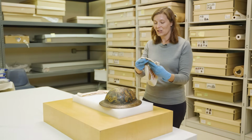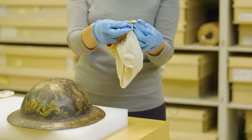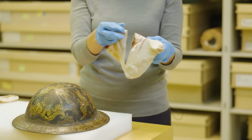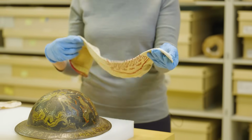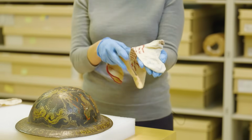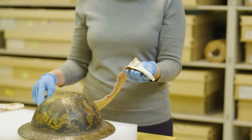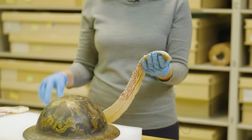Now let's look at the condition of the socks. If you look at the toe and at the heel, these socks have been mended and mended again and mended again and mended again. The heels are all dirty. What we can tell from this is someone's favorite pair of socks. This was in heavy rotation, and they put in the effort to keep these socks on a working basis. So that means someone put time and energy into mending.